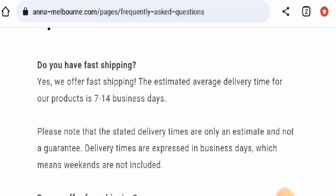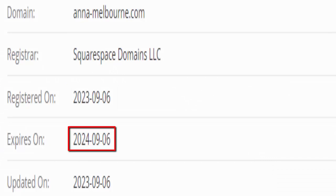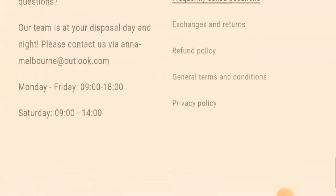We will now talk about the legitimacy factors, with the help of which you can judge whether this website is a legit or a scam site. So this website is secured by the HTTPS protocol and SSL integration to keep the details and transactions safe, which is a good sign of this website. And this website was created on 6th of September 2023 and it will expire on 6th of September 2024, which means it is very young and it can't be trusted so easily.